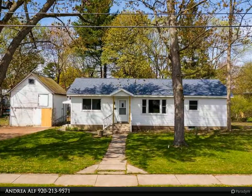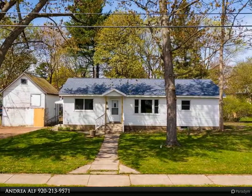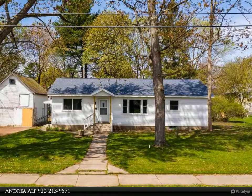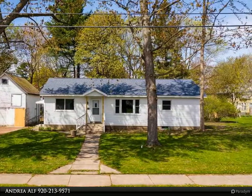Downstairs find a full basement stubbed for a bath. Step outside to a large yard and 18 by 28 barn that could accommodate one car now and wide enough for future expansion for its next owner with some TLC. The barn also features an upper level.